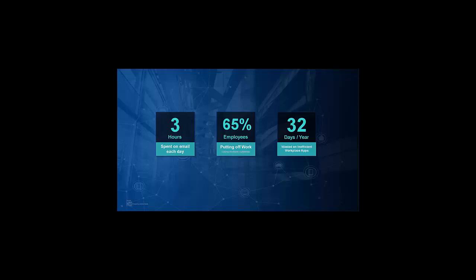And so when we look at some of the data, it says the same things. Employees are spending 3 hours a day just managing their email. 65% of workers are putting off work. They're doing the thing where they're waiting until Friday to kind of batch do it all at once because of how time-consuming it is. And 32 days a year are lost to inefficient workplace applications.